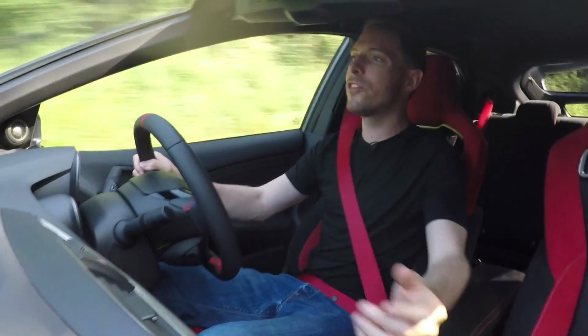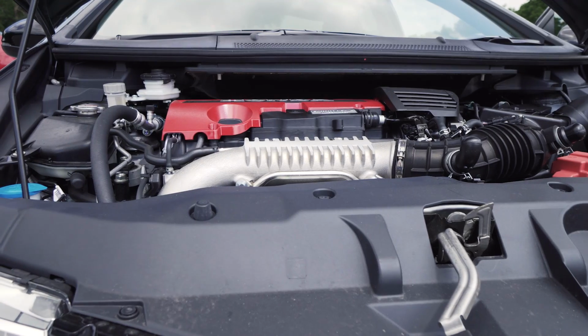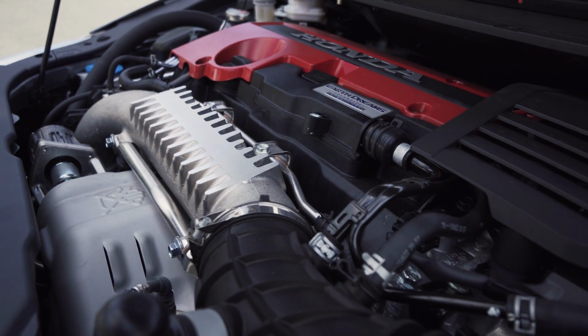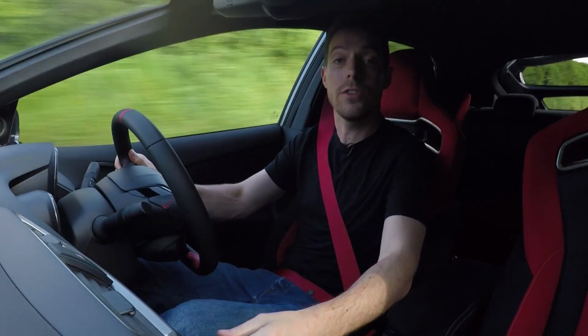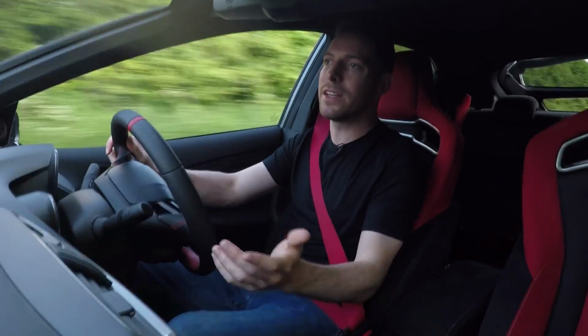The big news, of course, with this car was the switch to turbocharging. For so long, Type R Hondas had had high revving, normally aspirated engines. This car was a departure from that, and it was a controversial move at the time. But really, Honda had to do it. It really didn't have a choice.